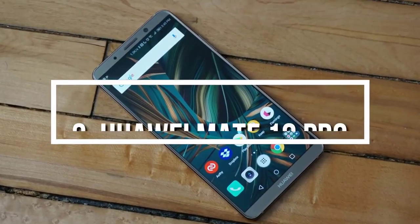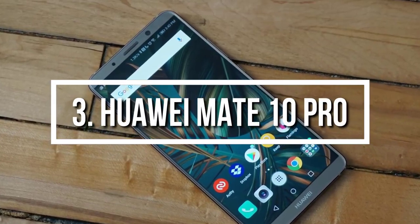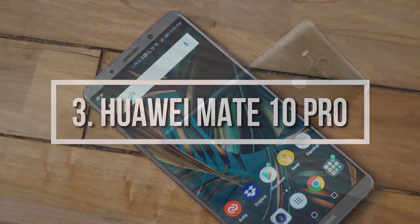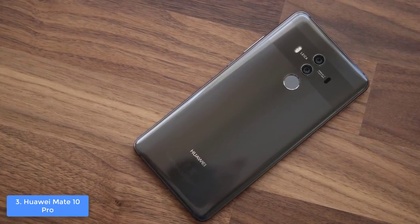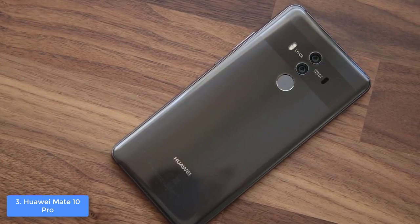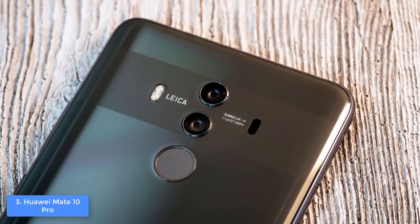Next stop, at number 3, we have the Huawei Mate 10 Pro. The Huawei Mate 10 is an example of a classy smartphone that has everything needed, starting from a durable battery, unique design, and an impressive hardware that will dramatically enhance your multitasking capabilities. From a design perspective, the Mate 10 is available in numerous colors, but we've chosen the one finished in titanium gray, because it is compatible with our taste.